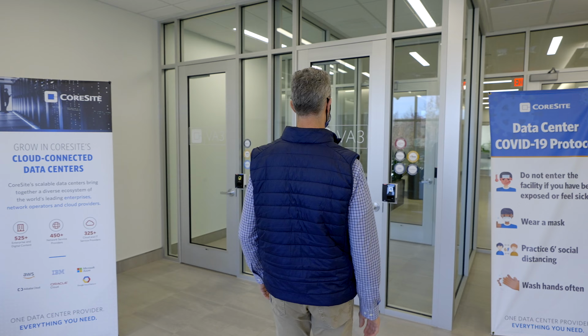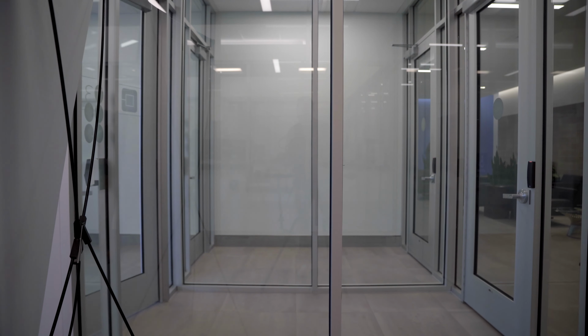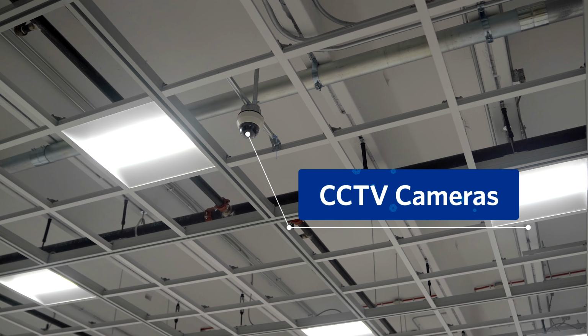Our VA3 building is staffed 24/7 by members of the on-site security and operations team, all of whom are employees of Coresite. The front lobby entrance features double man-traps for ease of access, with badge readers and fingerprint biometric scanners required to enter the facility, as well as CCTV cameras, which are also located throughout the interior and exterior of the building.